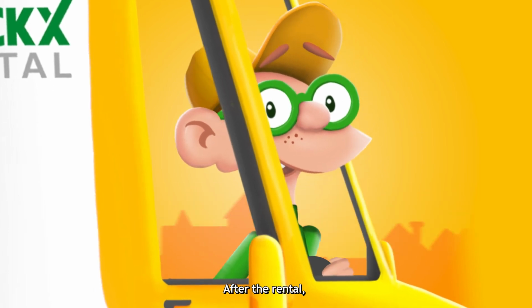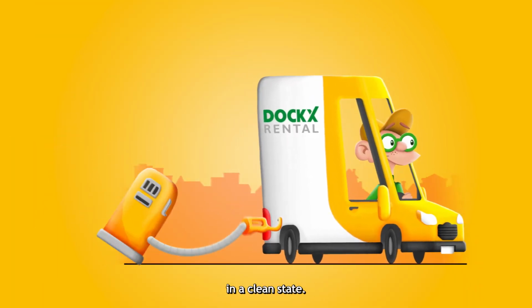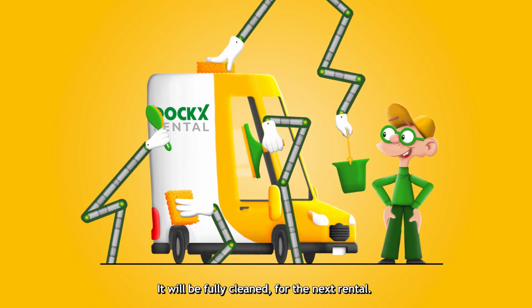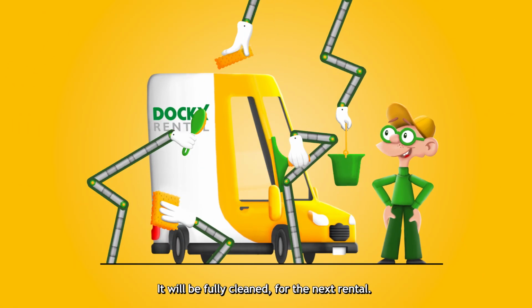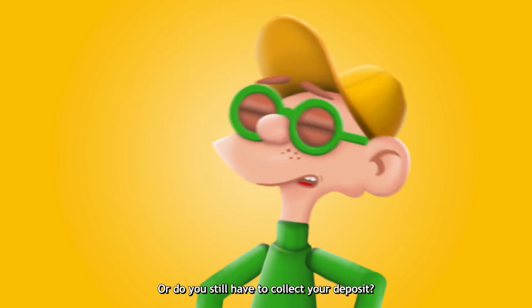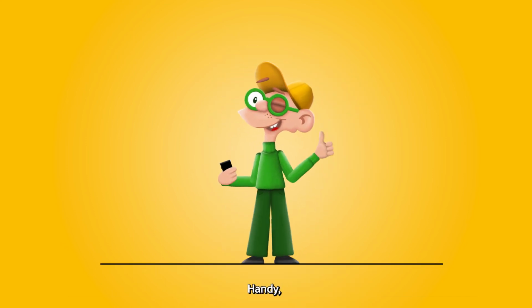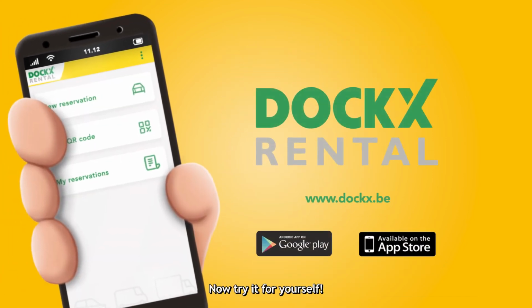After the rental, remember to fill up the fuel tank and leave the used vehicle in a clean state. It will be fully cleaned for the next rental. Is everything paid for? Or do you still have to collect your deposit? Use the app. It includes everything. Handy, don't you think? Now try it for yourself.